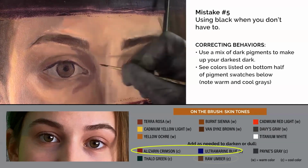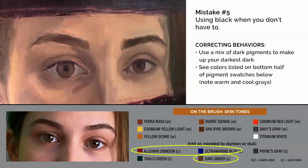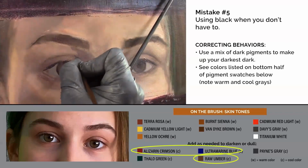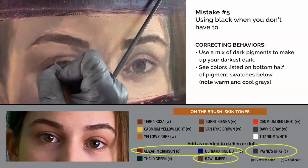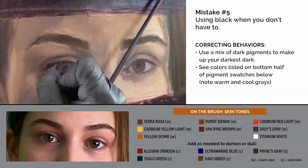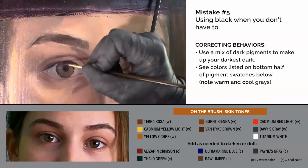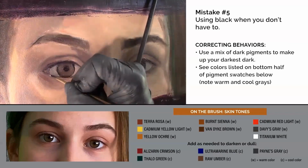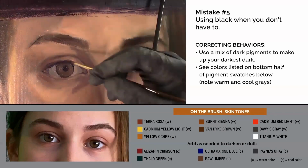If you add to that a raw umber, which is considered a version of yellow, then you're going to end up with a dark, dark color. If it's still not dark enough, you can hit it with Payne's Gray. And Payne's Gray is a highly pigmented gray that's very useful for this purpose. It is a cool color, so it's important to remember that in case you need to warm it up. But it will darken your colors without killing your chroma, your intensity. So it's a good tool if you need it.